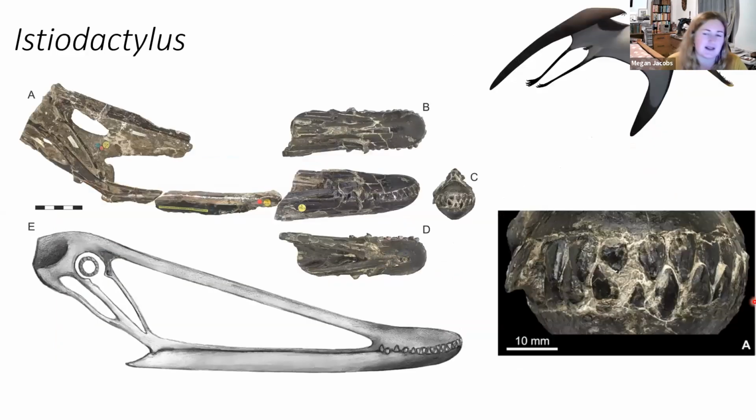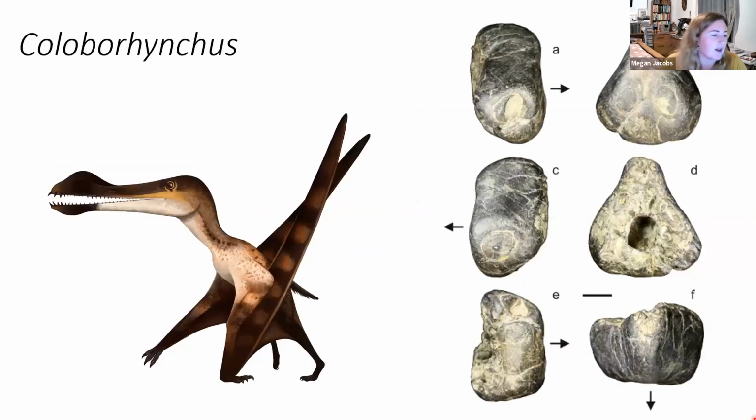So the next one's called Ischiodactylus. This is amazing. It's known from almost a complete skull. We've just got a little bit missing here in the back of the head. This has got amazingly weird teeth. They're diamond shape. We think it was probably a fish eater, and it's only got them right at the very front of the snout as well. Really, really bizarre animal. And these are found all the way throughout the sequence.